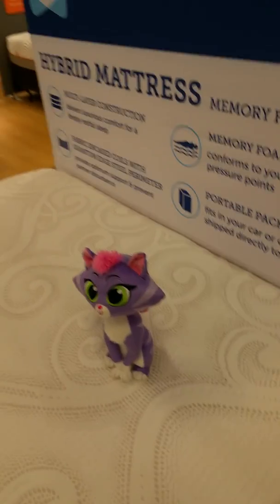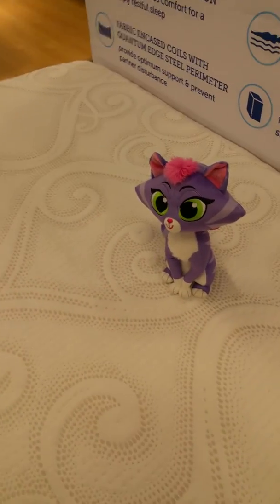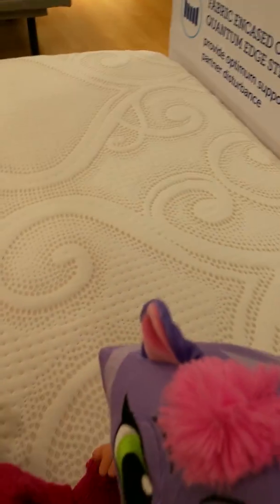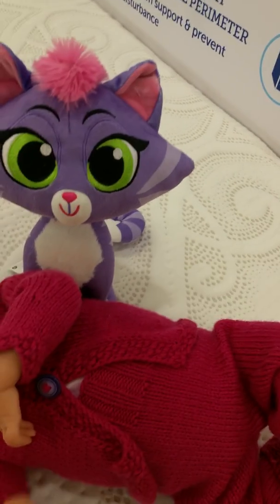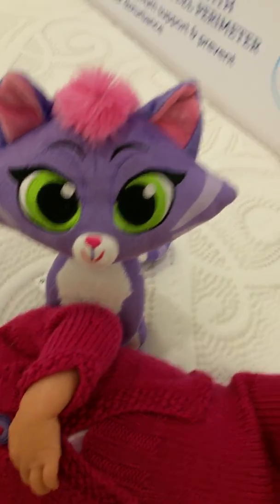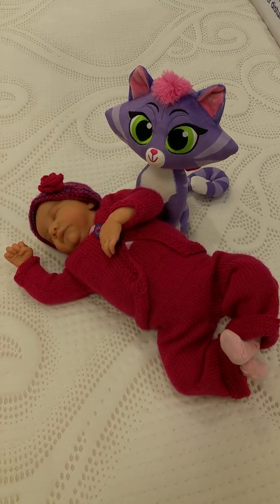Let's see. Yeah, good girl. Kitty on the mattress. Since we're in the mattress section, might as well do a picture here, huh? Sure, why not? Yeah, get her set up. Yeah, Kit Kat. Kitty can stand behind her. She can be chilling with the kitty cat, huh, baby girl? Cute. That was fun. Come here. Put the kitty away.